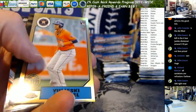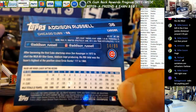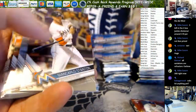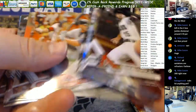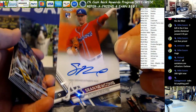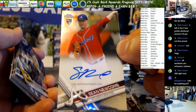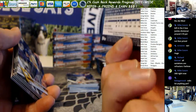All right, there's an Arenado, not a real auto. Next stack. Yuli Gurriel, 87. There's a Russell Green for the Cubs out of 99. 14 out of 99. Ryan H. with the Cubbies. Kepler, Rendon Prism. Sean Newcomb, nice auto for the Braves. I think he was in the Dansby trade. Not the Dansby trade, the Andrelton Simmons trade, sorry. Andrelton Simmons trade from the Angels. So Newcomb is a base auto, not out of anything.